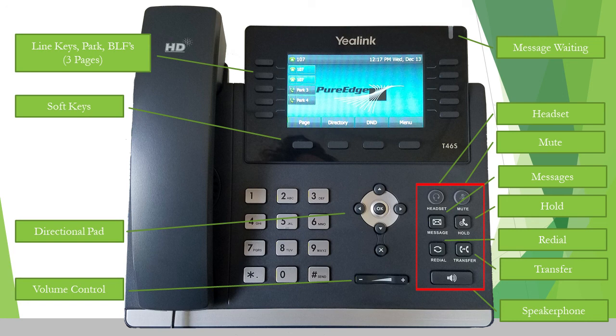Hold and transfer buttons are available on some phones. Those features are also shown as soft keys. The redial button quickly gets you to your recently called list, and the speakerphone button lets you make or answer calls with the speakerphone function.